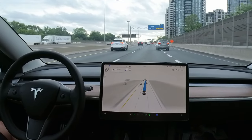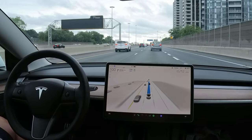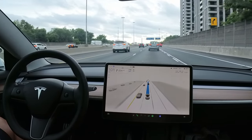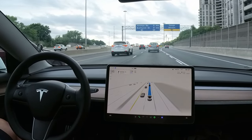Yeah, she picked up all the way to the 110, not just 100. Did you notice that? Yeah, she really picked up some speed there. Normally it doesn't do that. That's new, because sometimes it goes to like 99 or something.